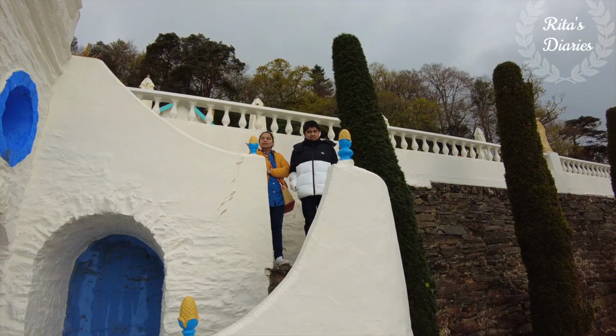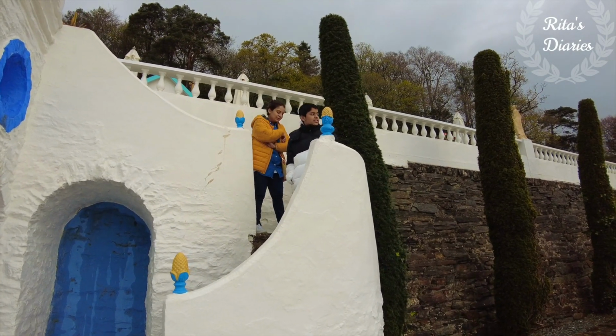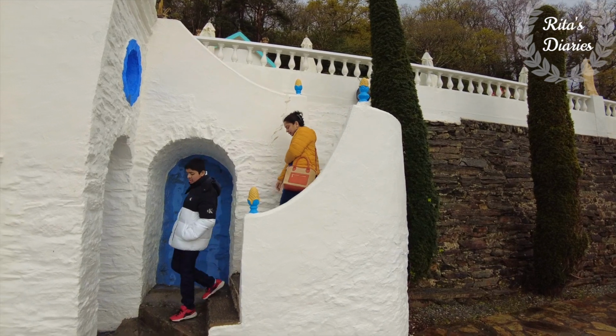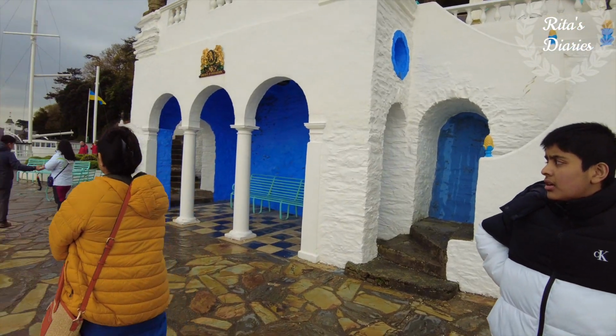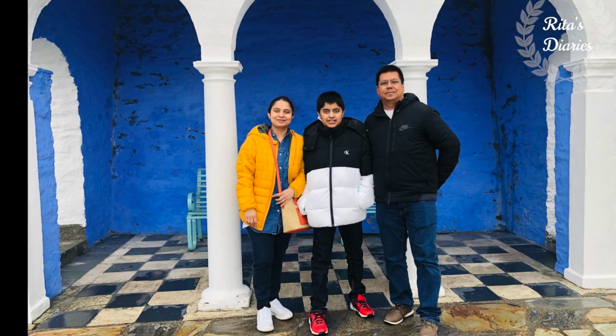We almost reached the other side of the beach here, wherein this white building is located. It was a 10 to 15-minute walk and a nice experience. Nothing much is here, as you can see. It's just kind of like a building or a monument, whatever you can say, built up where people normally come, spend some time, click some pictures and all. So there's another attraction over there.